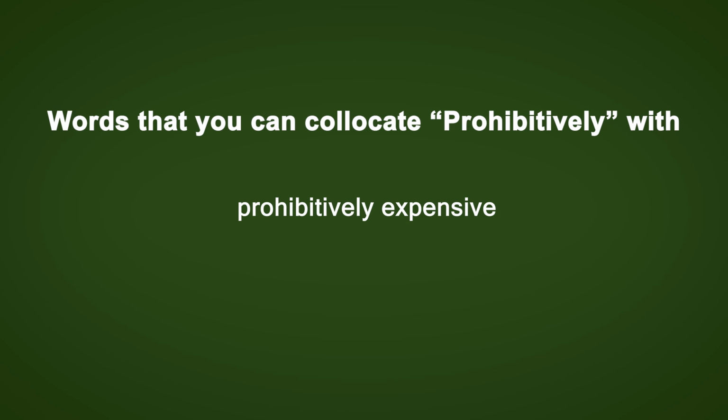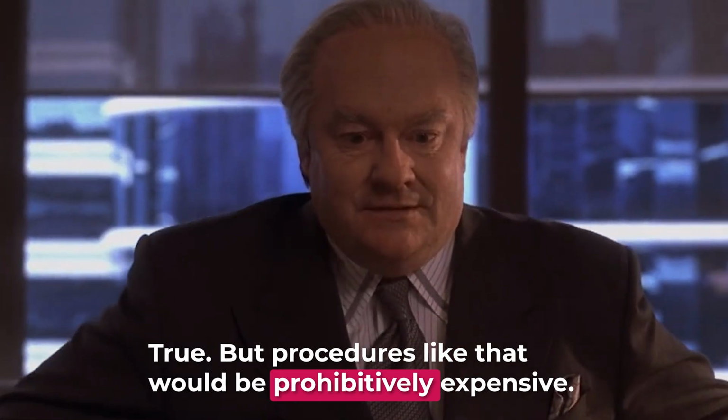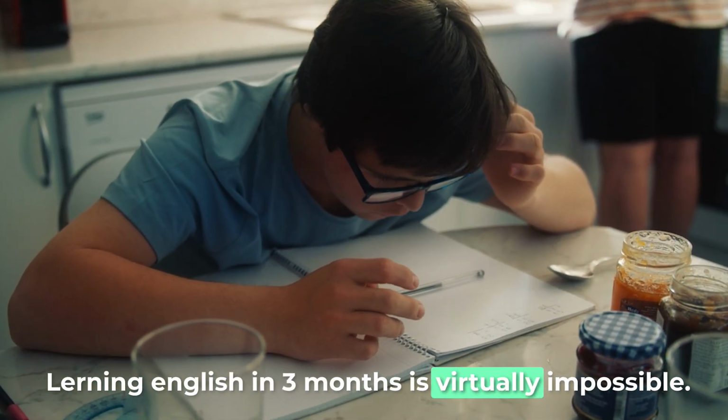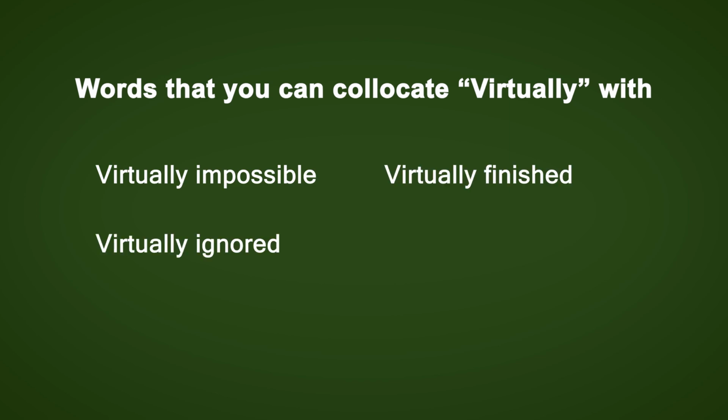Prohibitively expensive, prohibitively large. True, but procedures like that would be prohibitively expensive. The lease has gotten prohibitively expensive, and unless you want to camp out in the kitchen. Here is number 13, virtually. Virtually means almost. For example, learning English in 3 months is virtually impossible. Here are the collocations. Virtually impossible, virtually ignored, virtually finished, and virtually identical.